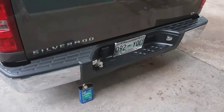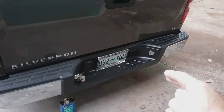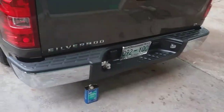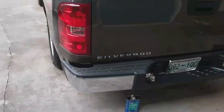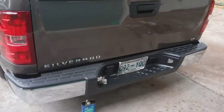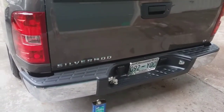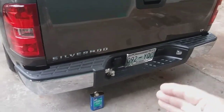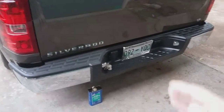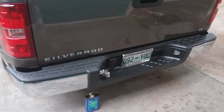If you like the look of it, and you want to hold off a little while, I'll put some more videos up. And even if I'm not doing anything on this truck, which I very seldom do really anymore, if you want to just keep up with me, I'll let you know how long it's going to last is what I'm trying to say.